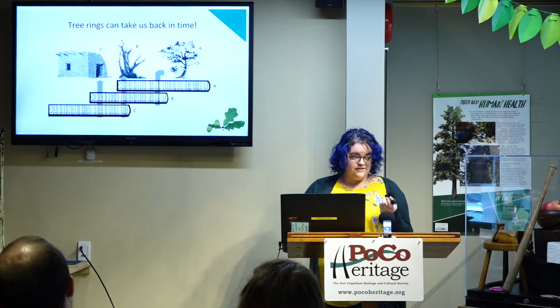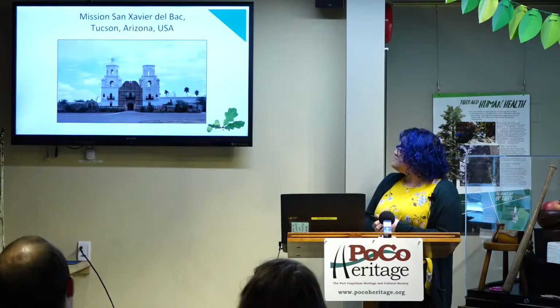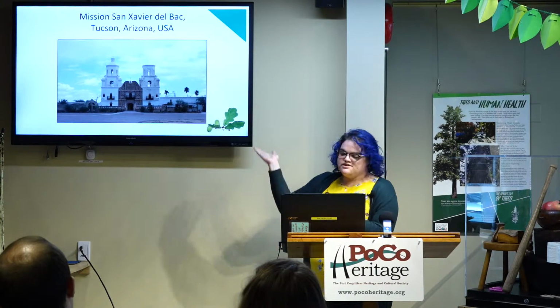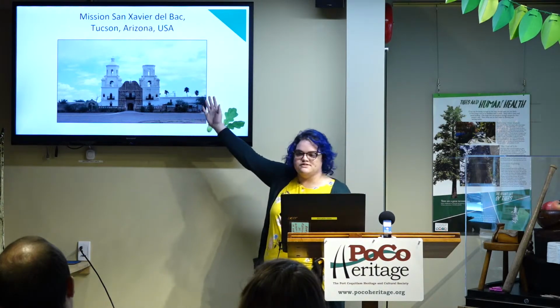One case in which I used tree rings to learn more about the past was at this beautiful mission that was built by Spanish colonizers near my hometown in Tucson, Arizona. So this was actually taken on a rare cloudy day out in the desert. But this is the mission. This is what it looks like.